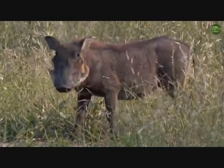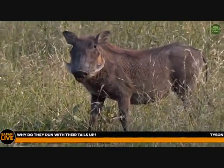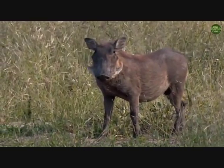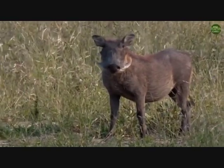Now, Tyson, you've asked, why do they run with their tails in the air? Pretty cool when they do that, hey? So that is a type of follow-me sign. Now remember the waterbuck that you saw with Brent? We can go back to them. You saw that white ring on their bottom, or maybe they weren't facing you, but they do in fact have a white ring, and there's a waterbuck there. I can just show you.